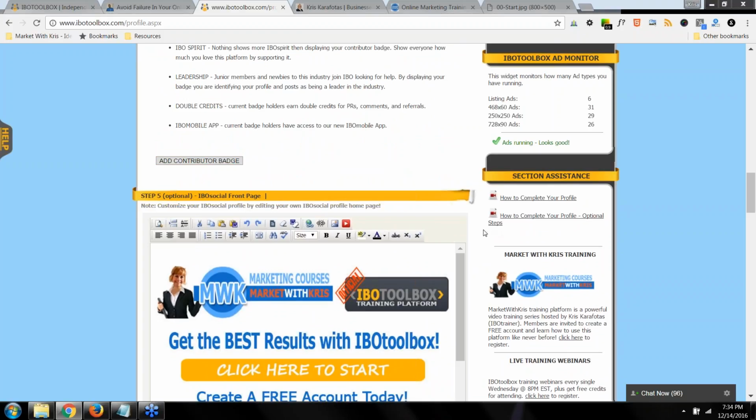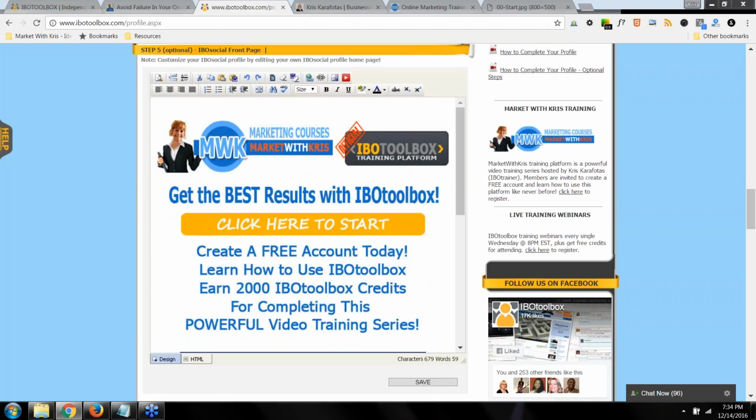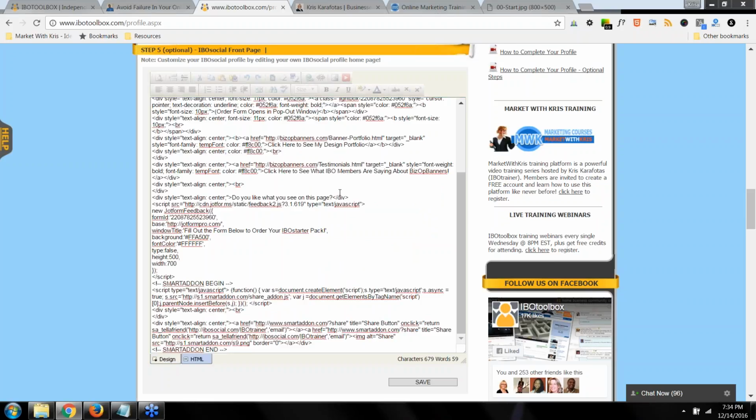Step 5 is customizing your IBO social profile front page. You can do that with graphics or text or video. The sky is the limit. This is the design editor. As you can see, there's icons that you can click on: video, image, links, etc. Or you can do the HTML editor if you know HTML.